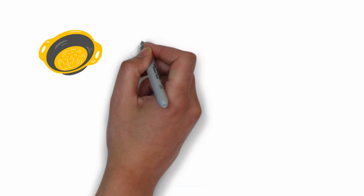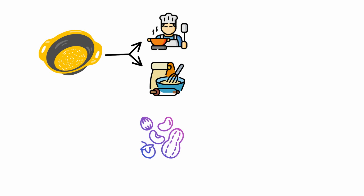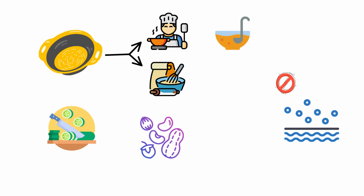Similarly, straining tools like the chinois or tamis have their place in both worlds. In baking, they refine dry ingredients, ensuring a smoother texture. In cooking, they are indispensable for achieving clear broths or silky puree. However, not all tools commonly thought of in this category are used for straining, such as the mandolin, which is primarily employed for slicing vegetables thinly.